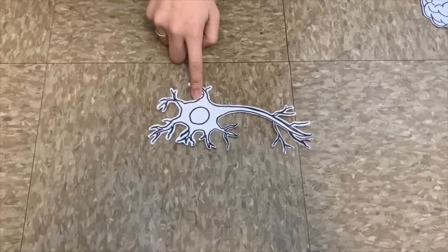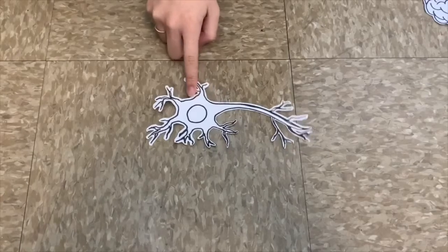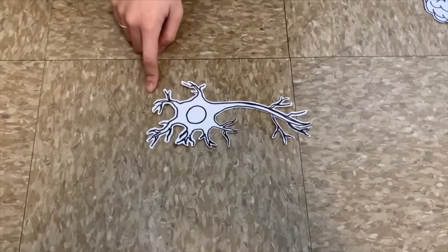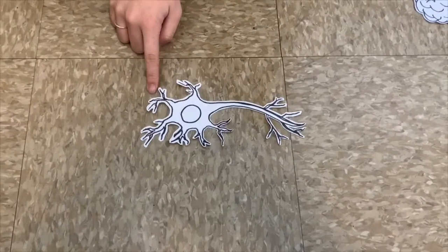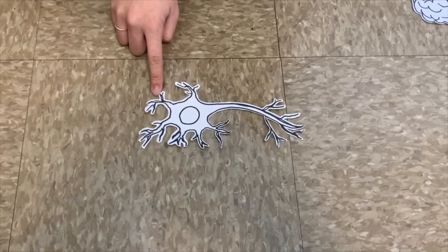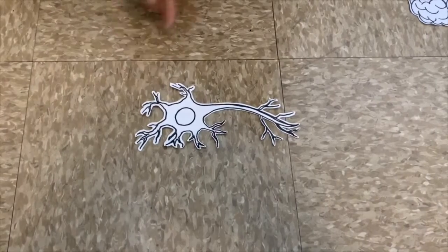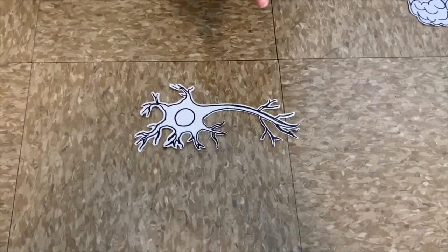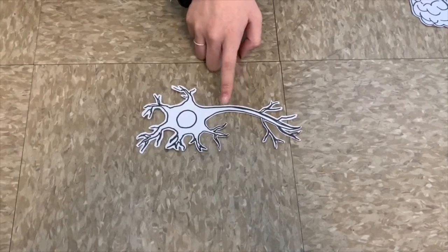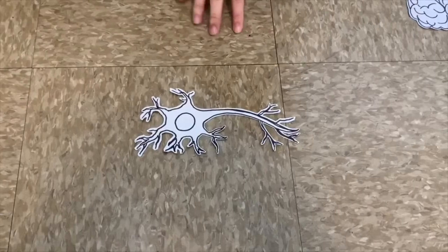So the cell body is the neuron's life support. It contains the nucleus, DNA, and other organelles. The dendrites are the branch-like structures extending away from the cell body, and their job is to receive signals from other neurons and send them to the cell body. They're considered the listeners. So the neuron's axon is like the talker because it conducts nerve impulses away from the cell body towards the other neurons and effectors.